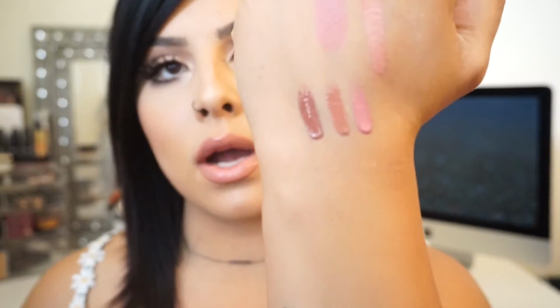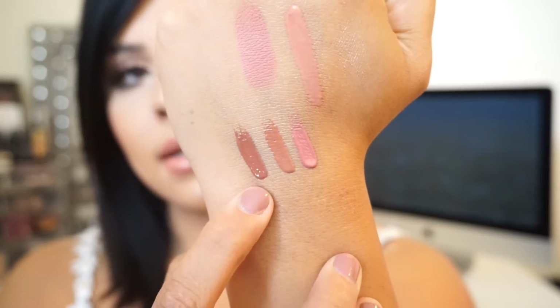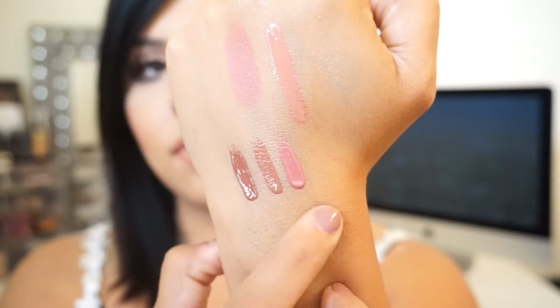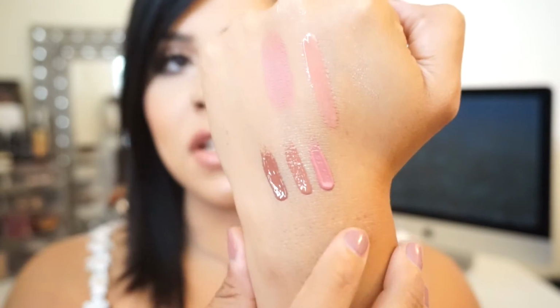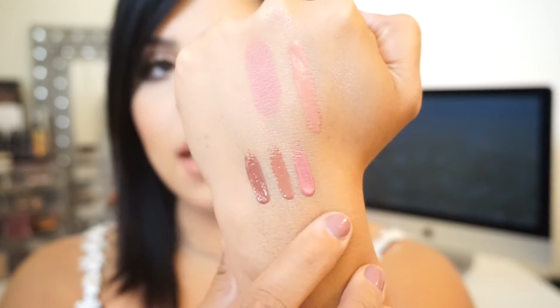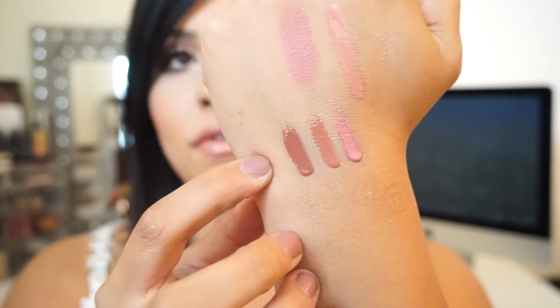And let me remind you, this is just one swipe of these glosses, and they are super pigmented. So this is just one swipe of the colors. As you can see, right here is Like, and in the middle it's Literally, and then on the far side, well, you're right, my left, it's Coco K. So you can see that Coco K is a little bit more pink, where Literally is more of a brown nude, and then Like is more of just a darker brown. Like I said, I just love those colors so much.